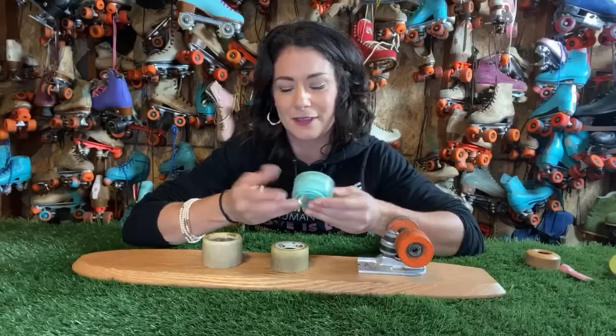And then speed and acceleration. And that is determined by the height of the wheel, and the width of the wheel and also the shape. So the speed of the wheel is affected by all these aspects. And then the shape and the performance, so the intended use of the wheels.